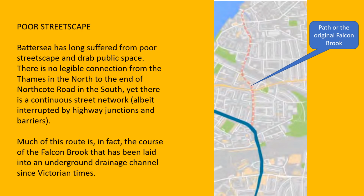Now, most of this route is actually the route of the old Falcon Brook, and it's something that's been lost. The red line shows you where that brook flowed into the Thames at St Mary's Church. But now it's been culverted, put into pipes that take it away to the west to enter the river a little bit earlier. So we've lost some sense of our roots since that disappeared.